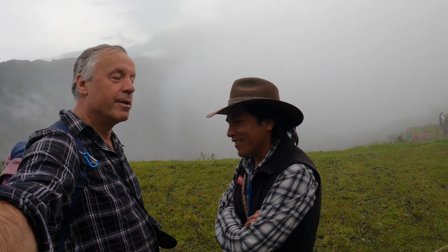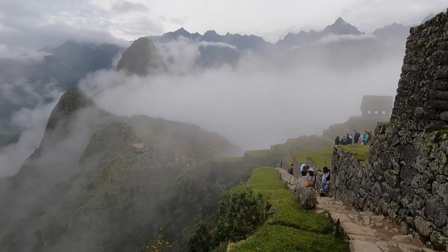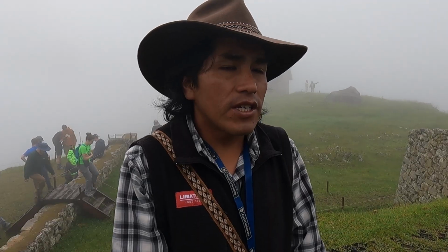So Eva, this is the best view of Machu Picchu. We are here definitely with the best part of Machu Picchu to get nice pictures. It's stunning in several ways. So how long must it have taken to build? We don't have exactly the time, but just a little bit closer, it's like 100 years approximately.